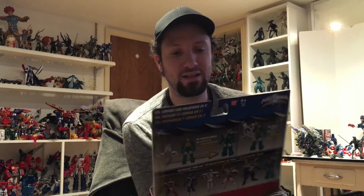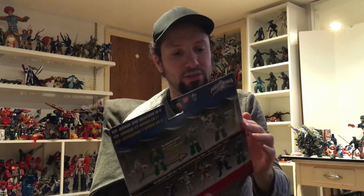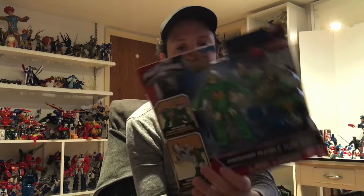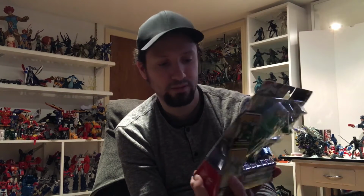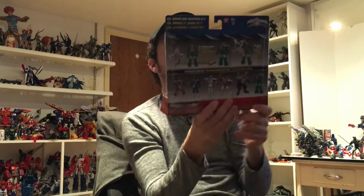I saw this last time I was at TRU, and I didn't pick it up, but I did think it looked cool. I didn't even know that they were doing these little armored Zords, and, as you can see, there's a few of them here, and also a couple of Rangers from Ninja Steel, and these armored versions. I saw the Red Ranger and the Blue Ranger, I believe, and just the Rumble Tusk here. I didn't see these other two Zords, and I might have picked up the Dragon one. I might have picked them both up, I don't know.